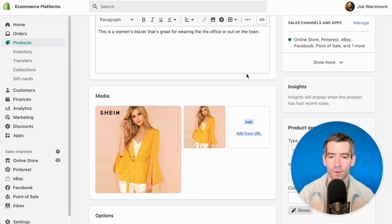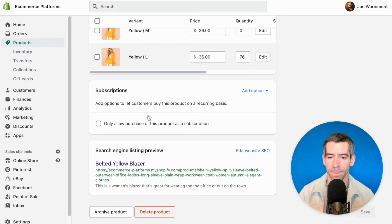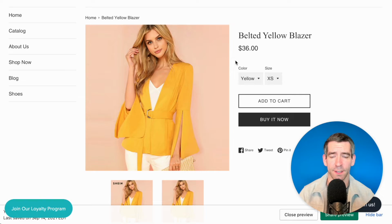And once you have all of these elements in the product page, so we have a couple media items, we have options, product variants are very important. So like yellow color, people can choose extra small, small, medium, large, whatever it is. And then you can always preview that particular page and see what it looks like. So you don't have to worry about design because it's all built into your theme.